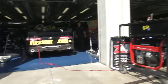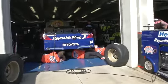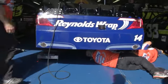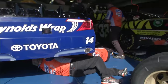FlexShot.com on the number 4 of Jeffrey Earnhardt, the Reynolds wrap machine with these boys, including Chase Miller underneath the car right now, working as hard as they can. Get this car ready for first practice here for NASCAR Nationwide Series.